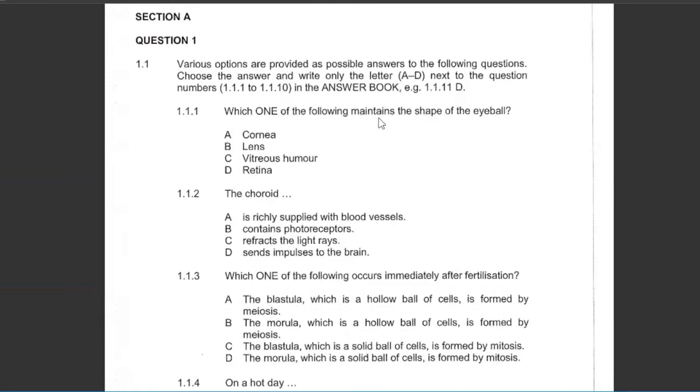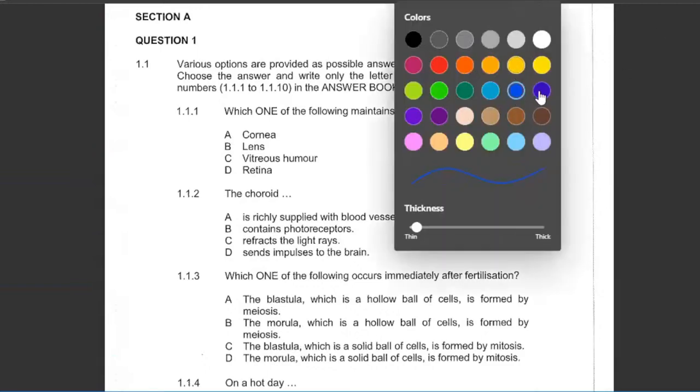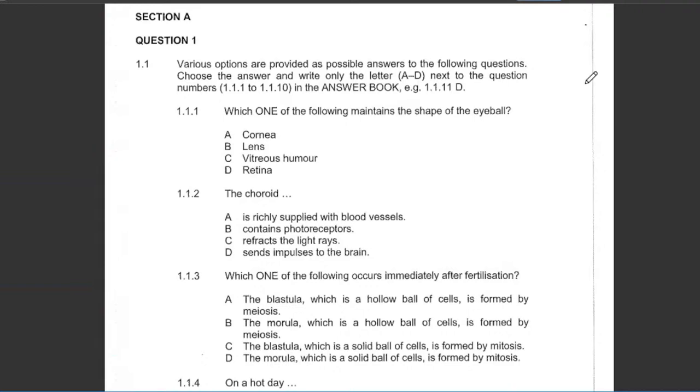Which one of the following maintains the shape of the eyeball? The eyeball is being maintained by vitreous humor. So, it is vitreous humor.